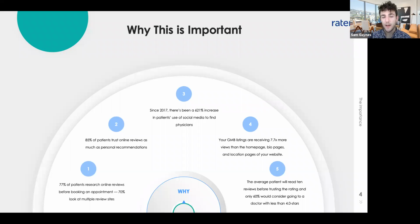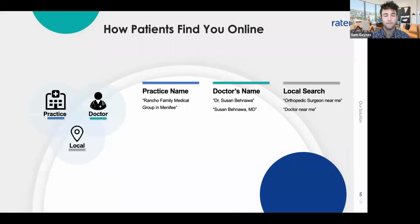How patients find you online. There's a couple different searches. Two of them can be tied together, the practice name and the doctor's name. Those would be two direct searches. So I'm either searching specifically for the doctor or specifically for the practice, or one of the locations.